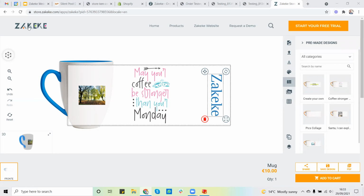I've also been asked if there's a limit to the number of print areas per item. And no, there isn't. I mean, you can add as many as you like. So for maybe a shirt, you can have a print area on the front, one on the back, and one on each sleeve.